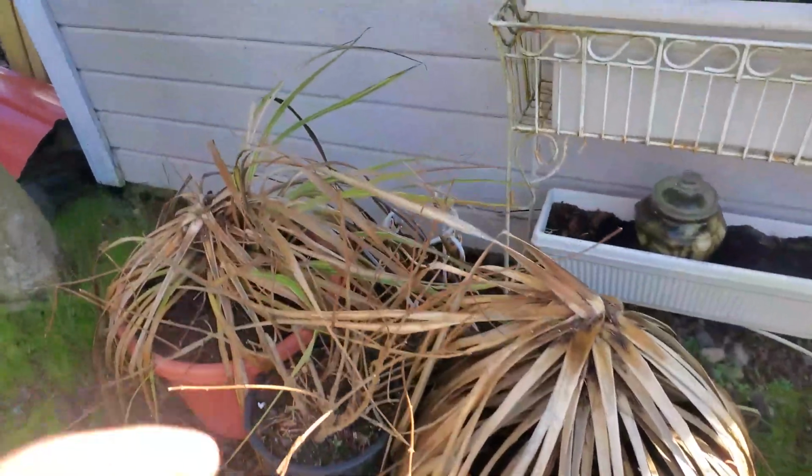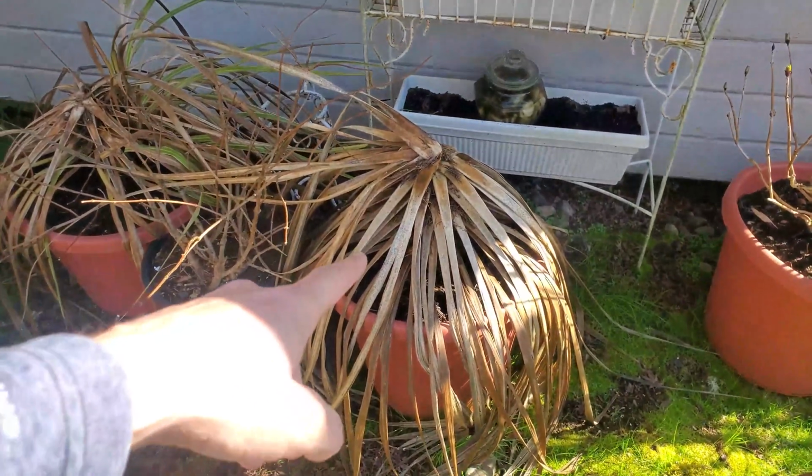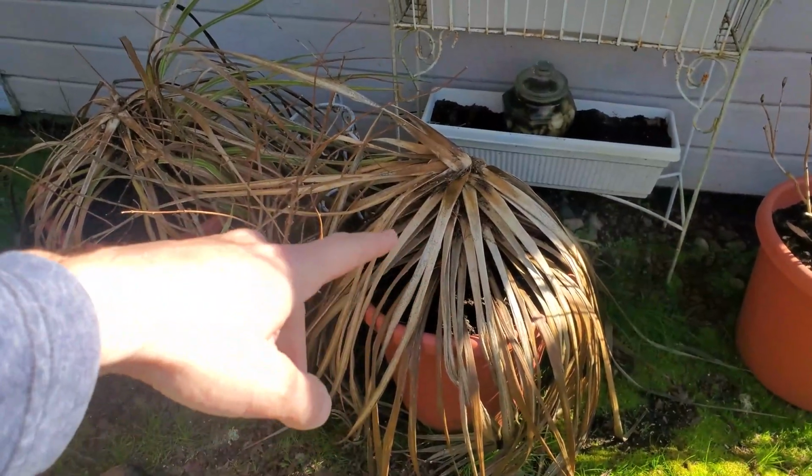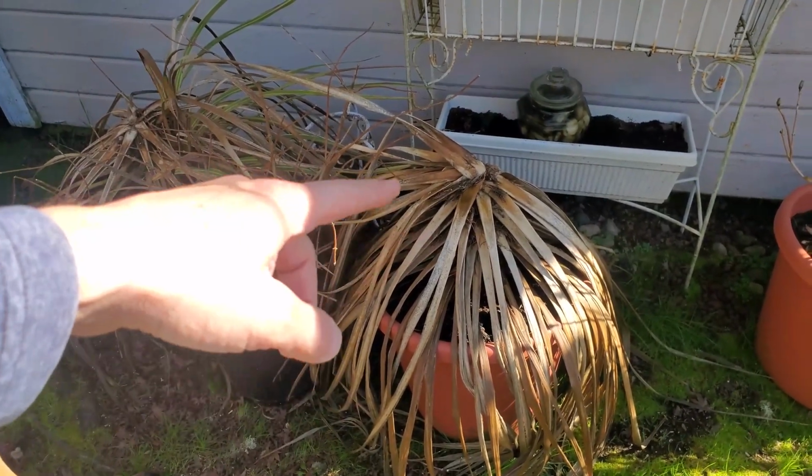We've got a little bit of green going on over here. We're kind of waiting to see. So we'll see what happens with that. But this one almost looks completely dead. What we're going to do is clean this up in a later video, and see if it re-sprouts a new shoot and a new growing point.